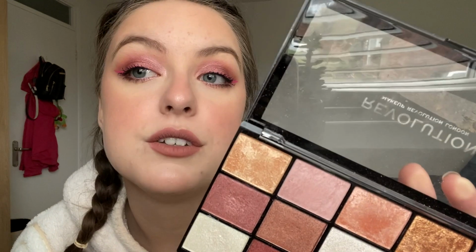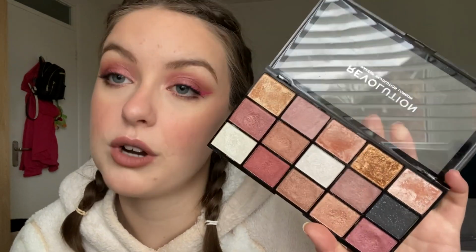I will check in at the end of the day or partway through the day to show you guys what it's all looking like. I actually think from this that these three are going to be safe in my collection. The Revolution contour palette, definitely going to be keeping this palette. I just love the tones that I get from this palette. I think it's super, super pretty. I also think this one's going to be safe as well. I just loved using these and I love how impactful they are for the price. I think this is a great drugstore recommendation.